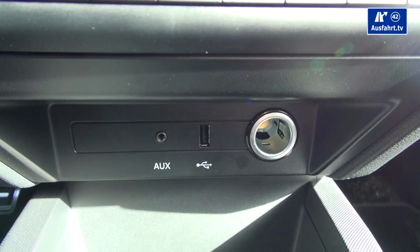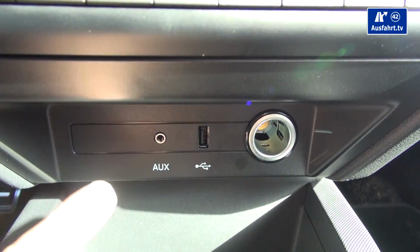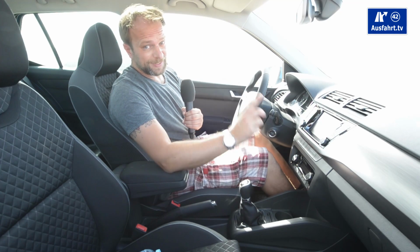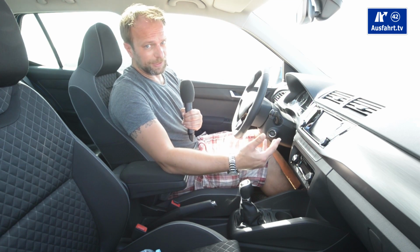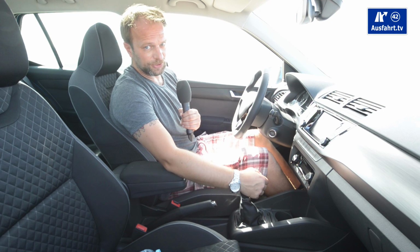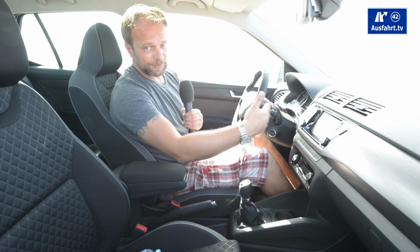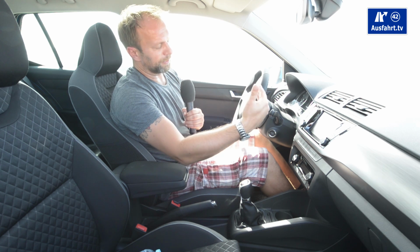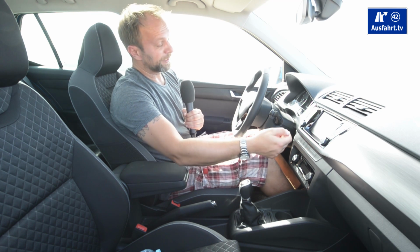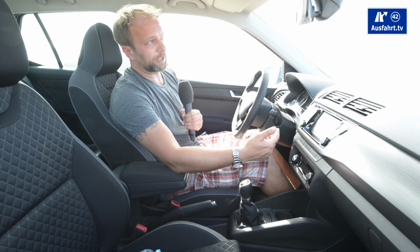Over there you have the USB plug, important for the MirrorLink system or to hook up your iPhone. When I said iOS is not supported yet, it means the mirroring of the content of your iPhone to the display of the navigation system. Of course, you can listen to your music and talk via Bluetooth on the phone. I'm sweating, I'm very sorry. That is supported, just the mirroring function does not support iOS yet.